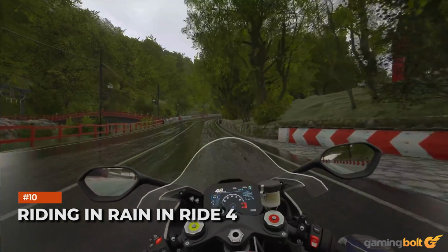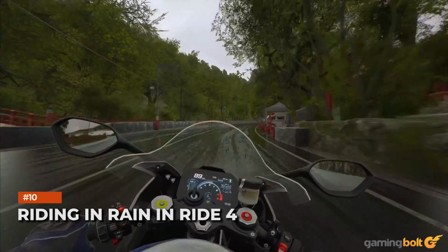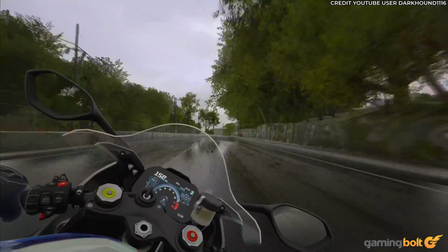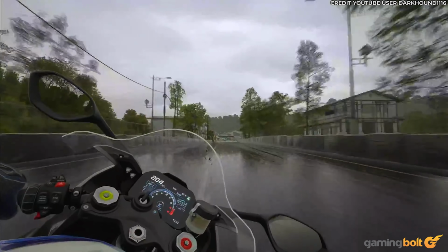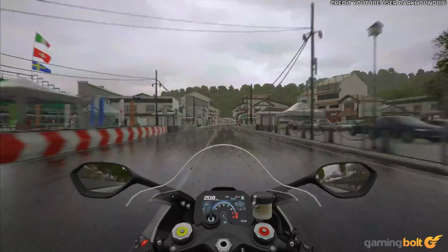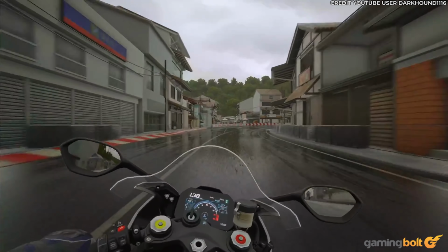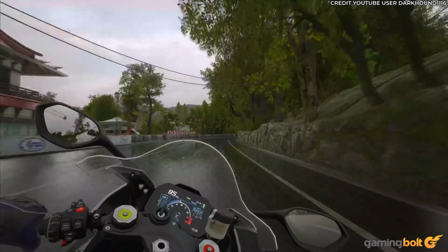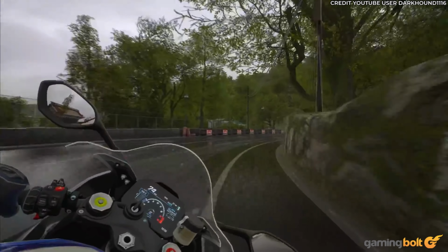Riding in Rain in Ride 4. Racing games are known to have some excellent state-of-the-art visuals, and developer Milestone's Ride 4 is no different in this regard. Recently, a clip of a player racing during rain went viral on social media on account of looking absolutely breathtaking. Legions of fans debated whether this is actual footage of a bike race or a video game.